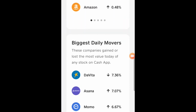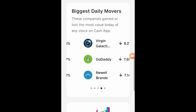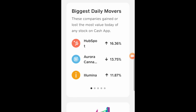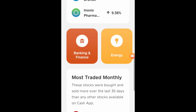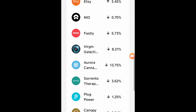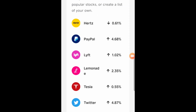Now, Cash App does have some cool features, biggest daily movers. These are pertaining to only the stocks that are on Cash App, which is a lot of popular stocks. Some of them you wouldn't know were there, but you can see the ups and downs for those. I do like to check those in the morning and kind of see what's going on with those stocks. I don't always have them on the same trend list as my other apps. Here you've got most traded monthly. That doesn't generally change too often. And then you've got your nice favorites list of stocks that you follow. The interface is easy to use, so I do like that about Cash App.